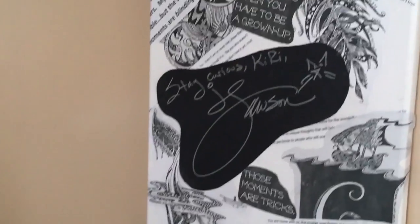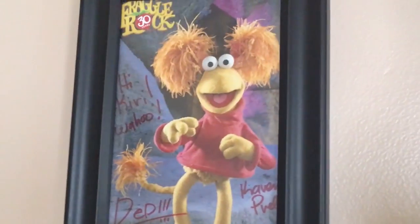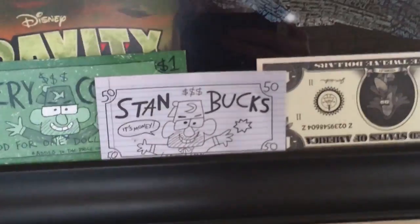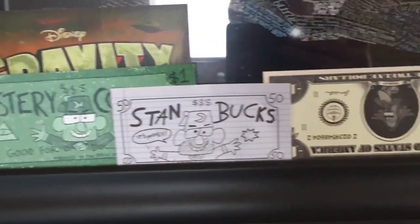And this is my happy little inspiration wall. Jenny Lawson signed that for me. Those are a bunch of quotes. And this is Red Fraggle, who I got to meet, which is amazing. Ukulele, which I'm still learning slowly to play. And one of my favorite pieces of artwork, which you can kind of see, is the Firefly ship from Firefly, all written out in quotes, which is very me. Oh, and a bunch of Gravity Falls stuff because I'm a big dork.